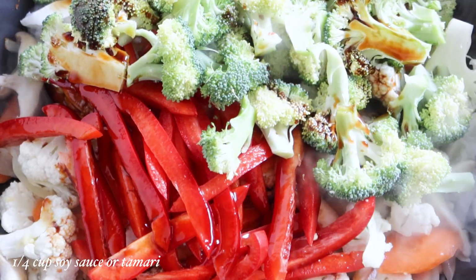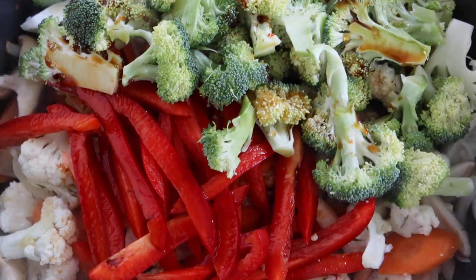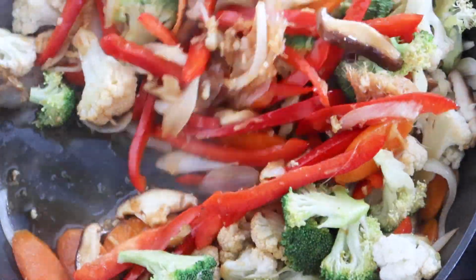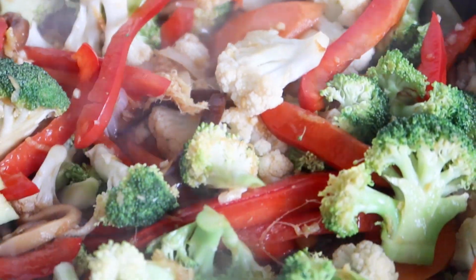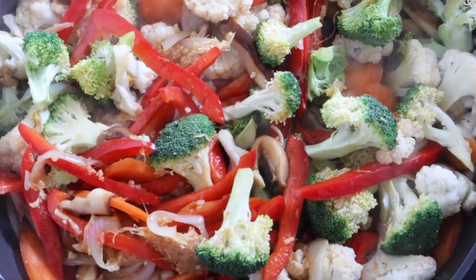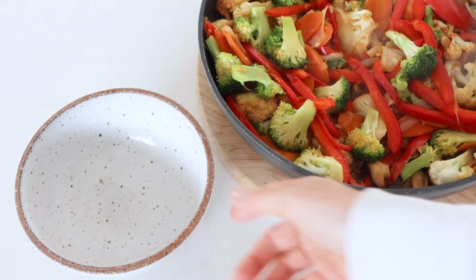So as for the sauce, I've got some soy sauce, or you can use tamari if you are gluten-free, as well as a little bit of maple syrup. You could use whatever kind of sweetener you like, but I just personally always have maple syrup at home, and that's what I opt for. It just gives it a touch of sweetness, which is really good. If you went to a Thai restaurant, they would likely put sugar into there, so I use maple syrup as a refined sugar-free option.